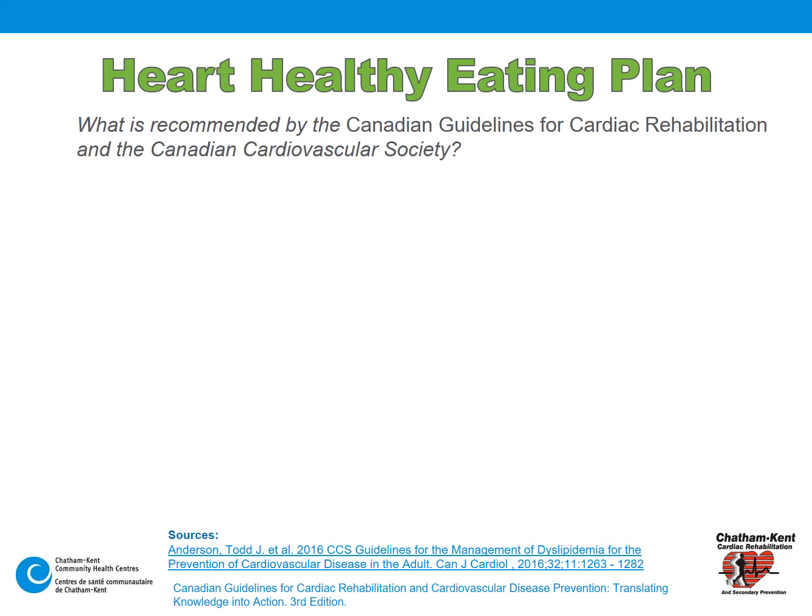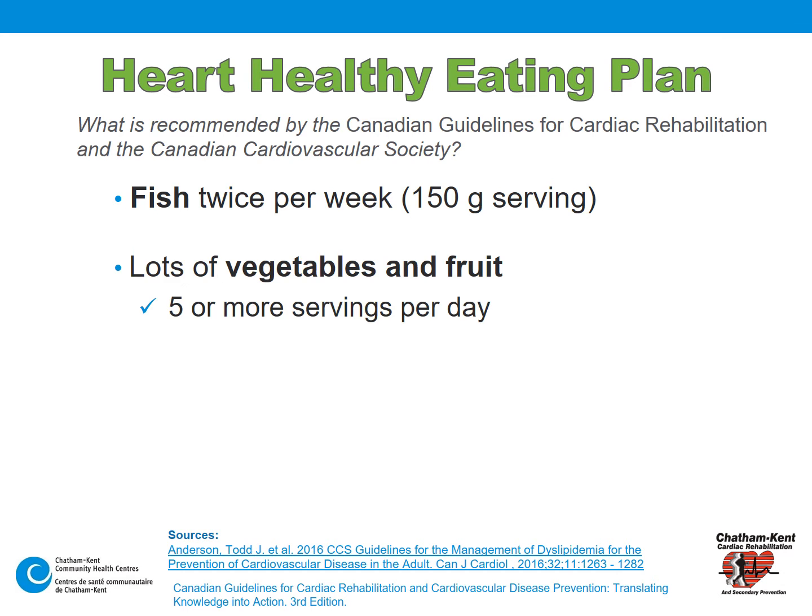According to the Canadian Cardiovascular Society and the Canadian Guidelines for Cardiac Rehabilitation, there's evidence that certain foods and certain dietary patterns can help with the management and prevention of cardiovascular disease. So therefore, the Heart Healthy Eating Plan includes having fish twice per week, where a serving of fish is equivalent to 150 grams.